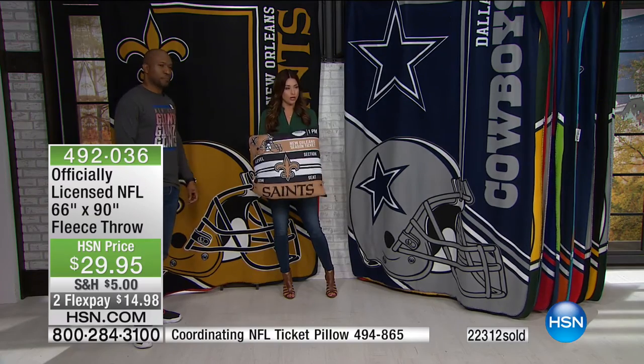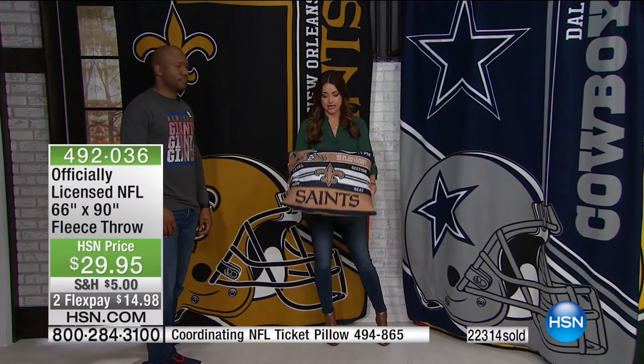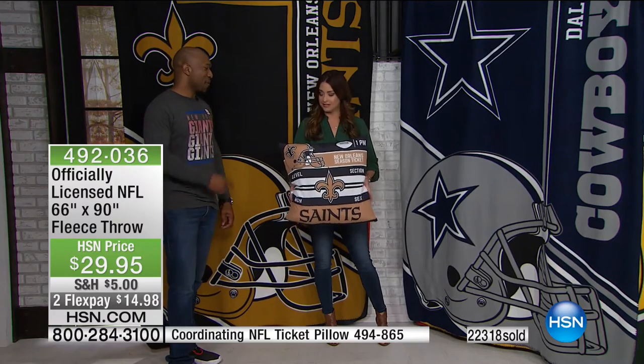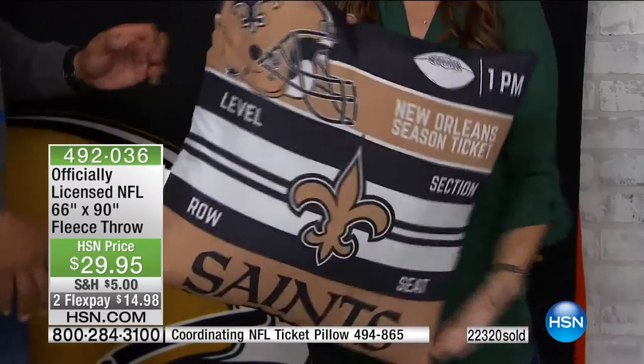And don't forget, when you're ordering this throw, remember this is the largest one that we offer at 66 by 90. So you can use this to cover a queen size bed. How cool would it be to add the accent pillow to that? The ticket pillow? It's made to look like a ticket. Did you flip it so they can see? It actually, because both sides are not the same. I mean, it's literally just like a ticket.